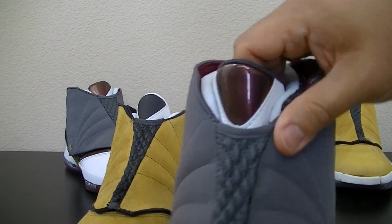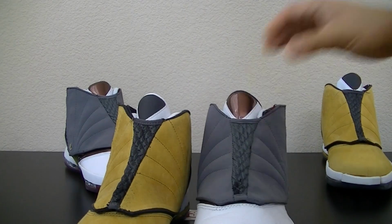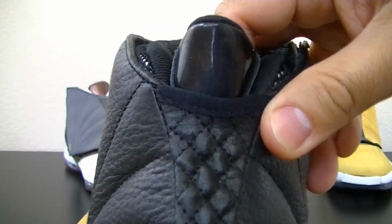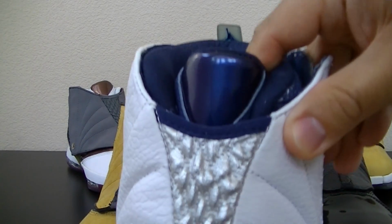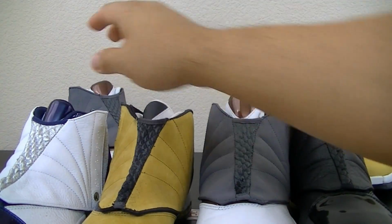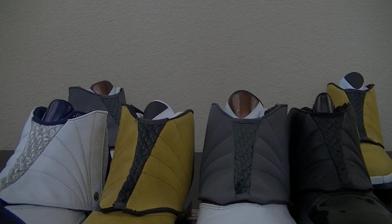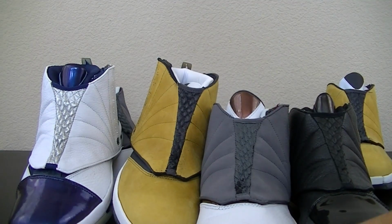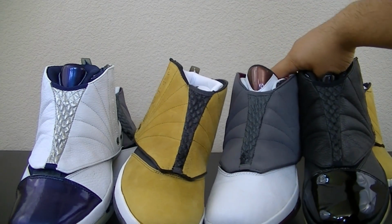The Cherrywoods have that patent leather Cherrywood colorway. The black and the red has that black patent leather, and the white and midnight navy has that midnight navy patent leather. So the Ginger 16 is the only one that does not have patent leather on its tongue. The only ones that have patent leather on the toes are the midnight navy and the black and the red.